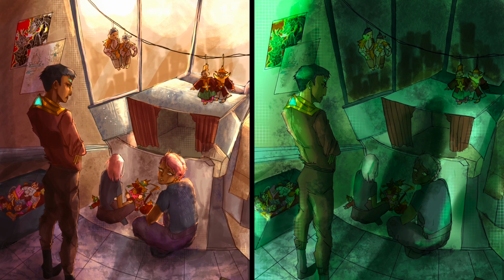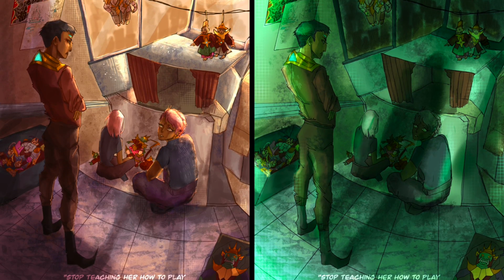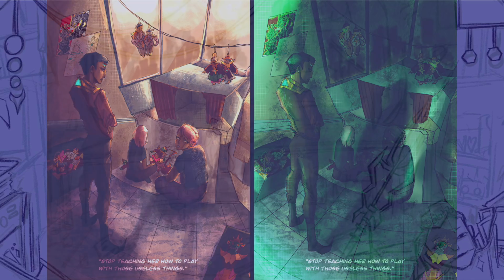This one's a piece of the siblings interacting with each other during their childhood. I wanted to play around with the lighting here, so there are 2 versions of it. Character interactions with each other also helps develop the storyline more. So this piece really shows that the eldest has power over the other 2.